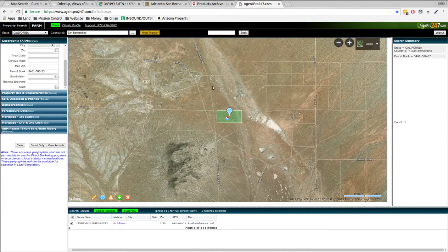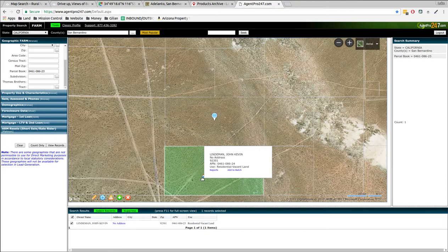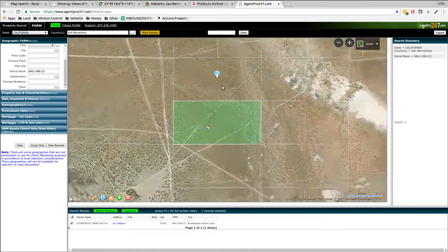But Adelanto is still a beautiful area, nice colors. There's roads. It might even be power lines in here. So here's one of the properties they're talking about. Here's another one. I don't know where the other one is, but here's two of the three he's talking of.